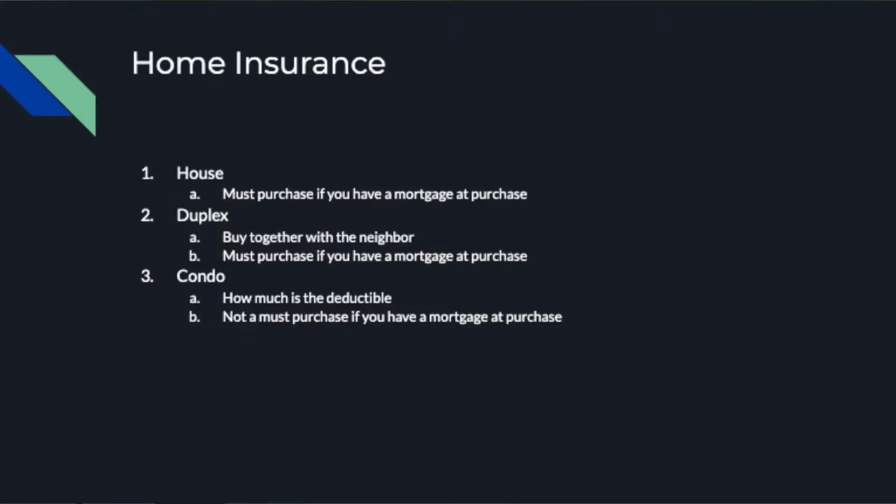Okay, now we go to home insurance. Home insurance is something that you must purchase if you have a mortgage and when you're buying a house. But for condos, normally you're not required to buy an insurance because they have a building insurance. But it is also recommended for your client to purchase a home insurance even if you're in a condo.